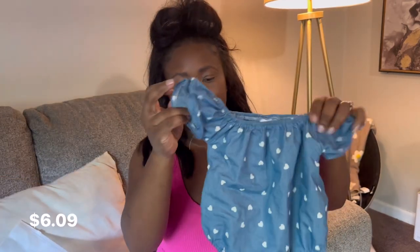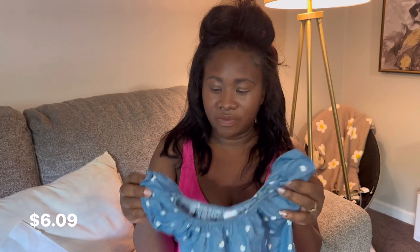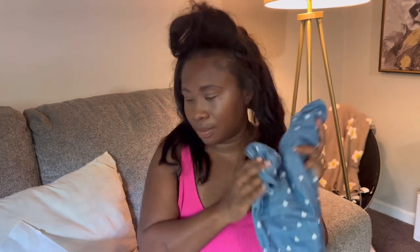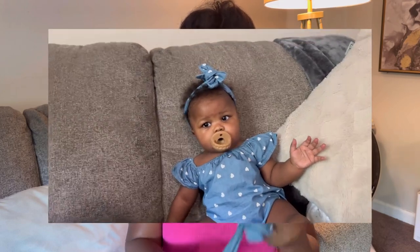I'm sure you guessed it. It is this blue jean denim one with little hearts. This reminds me of something you can get at Old Navy or Gap. They always have outfits like this for baby every summer, so I think it's so cute. And of course, it's like a fourth of the price. So this is so cute. Love it. And this also came with a wrap headband to match the outfit.